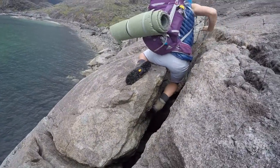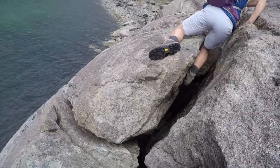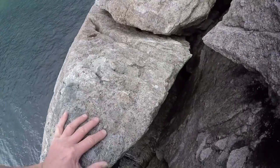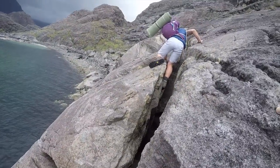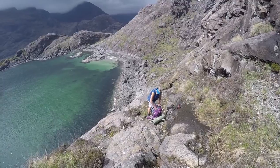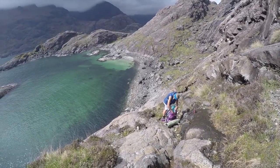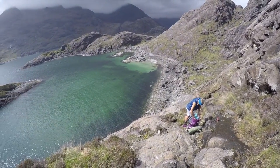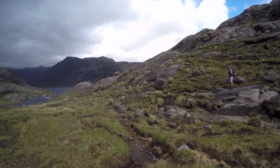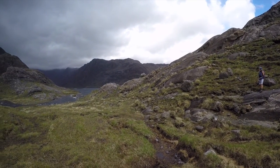Juliet, of course, did it several times to prove to me that it was okay, but I decided to turn back and climb up a couple of hundred feet around it because I didn't fancy doing a swallow dive into the sea with my rucksack on. Finally, we reach Loch Coruisk, and we were looking down onto this loch from the walk we did the other day.